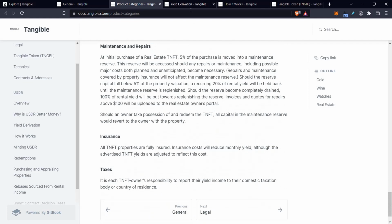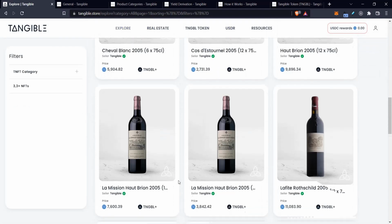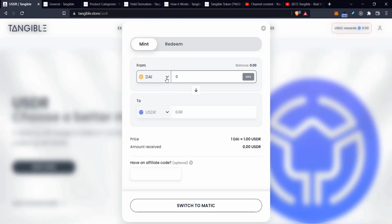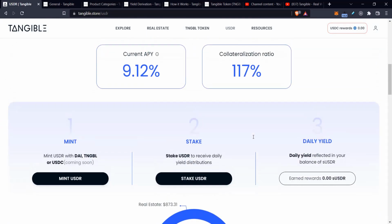Okay, so over to the next product that I wanted to talk about is this USDR. Now, this is important because this is a USD stablecoin backed by these tangible assets here, these different NFT assets, in a sense. So how does it work? When you want some USDR, you bring some DAI, right? And you use DAI to mint USDR 1-to-1, right? But this USDR is interest bearing. It's going to pay you dividends. It's going to grow as a rebase after some time, right?